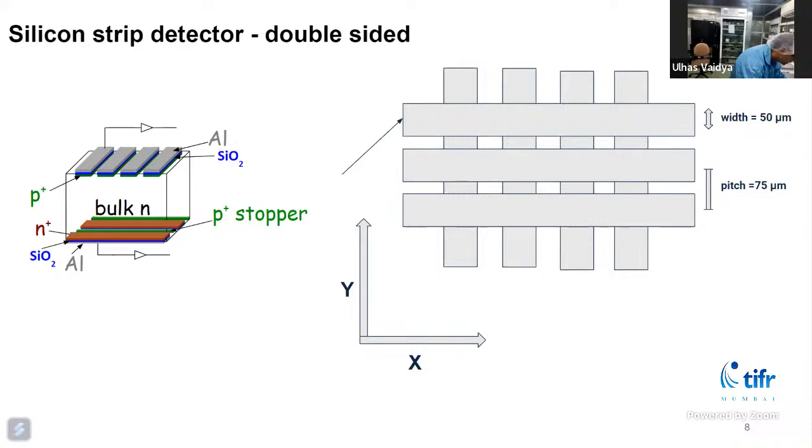Some of the pictures here show the internal structure. In the double-sided detector, the issue is on the N side, where electrons will accumulate. To avoid that, a separate p-stop structure is prepared to isolate the electrons, which would otherwise cause a short. So this setup will be there in the double-sided detector.